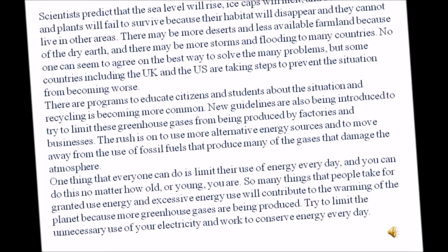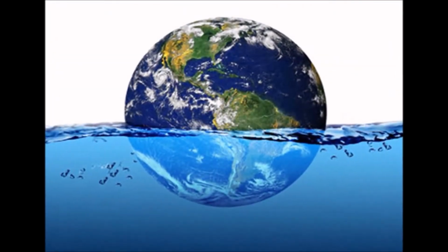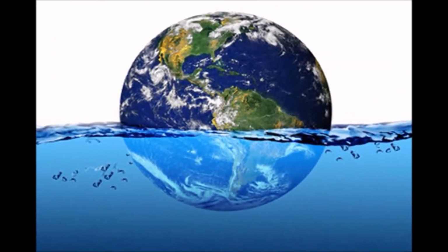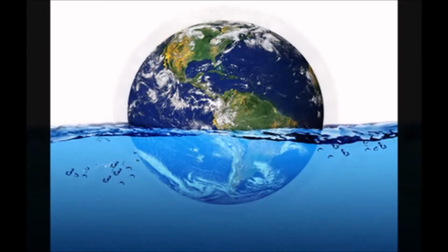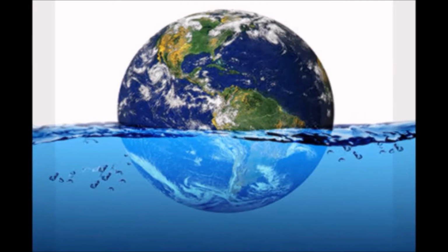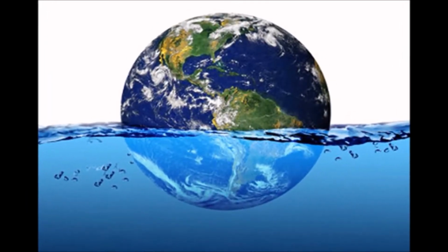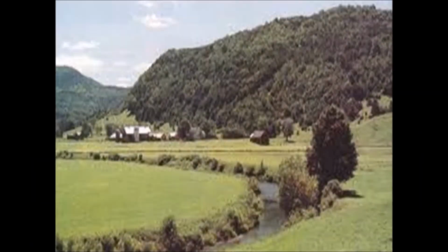Scientists predict that the sea level will rise, ice caps will melt, and some animals and plants will fail to survive because their habitat will disappear and they cannot live in other areas. There may be more deserts and less available farmland because of the dry earth, and there may be more storms and flooding to many countries.